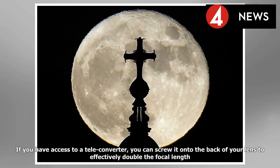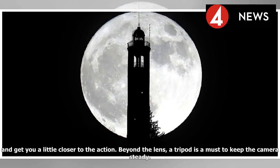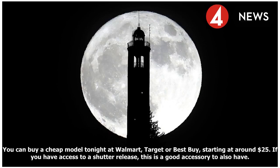If you have access to a teleconverter, you can screw it onto the back of your lens to effectively double the focal length and get you a little closer to the action. Beyond the lens, a tripod is a must to keep the camera steady. You can buy a cheap model tonight at Walmart, Target or Best Buy, starting at around $25. If you have access to a shutter release, this is a good accessory to also have.